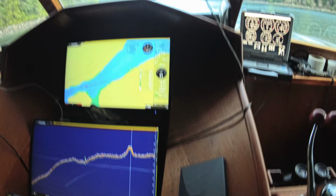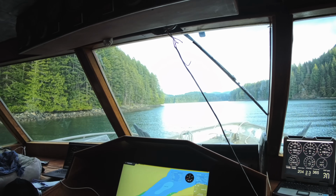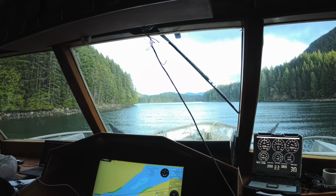Oh, somebody's here. Another boat! Wow, you know you're out of the Broughtons when you're seeing another boat. That's crazy. We haven't seen another boat in a very long time. At least not one in an anchorage. Nope.